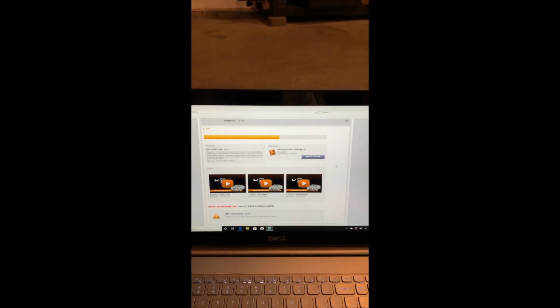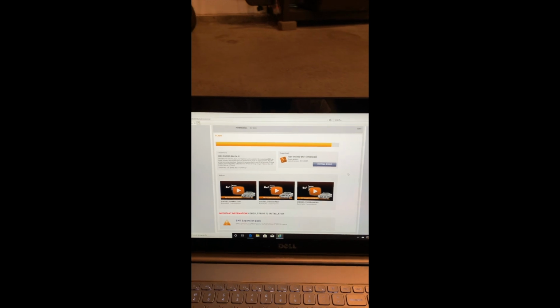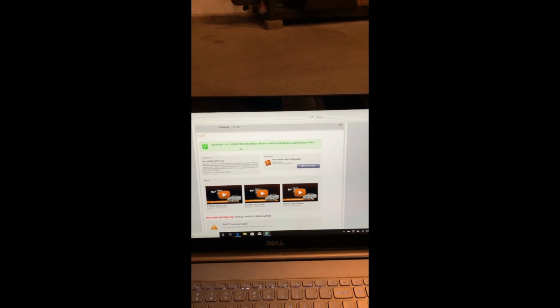So there's the flashing. You have to use a very old version of IE for this website to work. This company's based out of Quebec. Okay, so it says clone, part 2 complete.